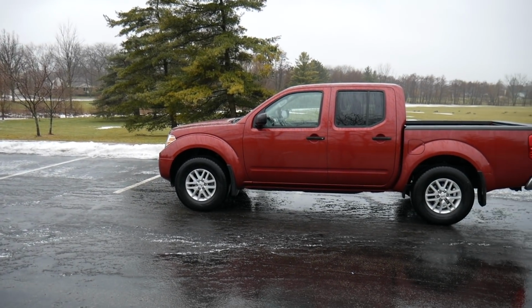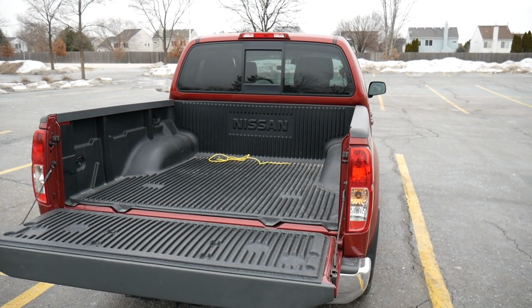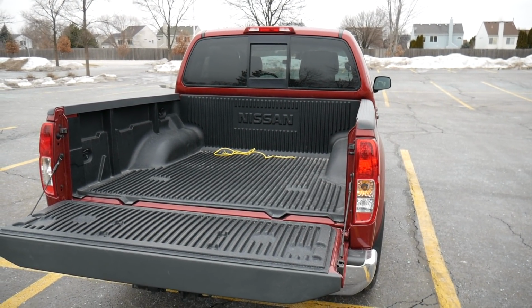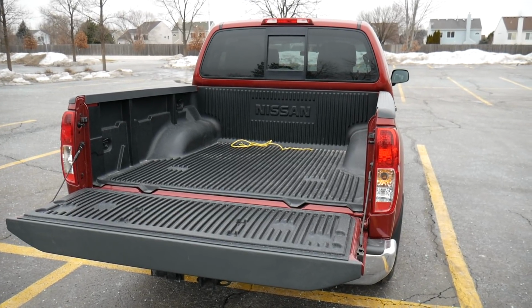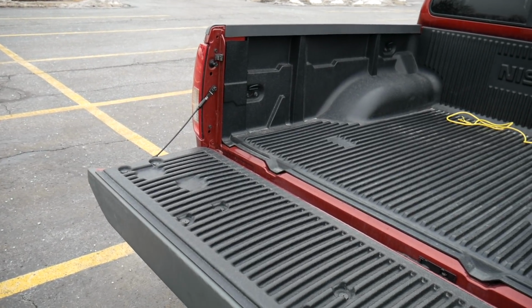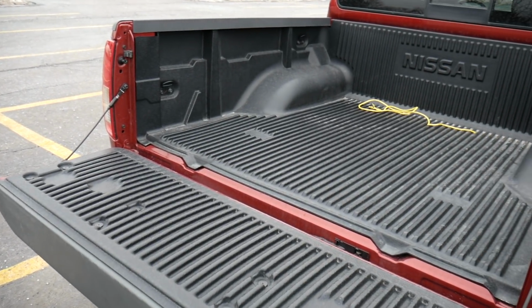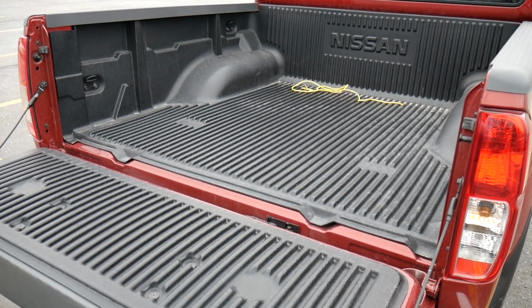The last thing we have to talk about is the bed back here. As I mentioned before, this is the crew cab, so that means you get a bed length of 59.5 inches. That's from the front of the truck to the rear. Everything looks solid back here. The bed lining is pretty tough. The door itself is made out of some pretty strong materials, so it should be able to take some punishment. And you also get 4 hooks on the corners of the bed back here to help tie down some things.